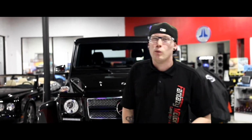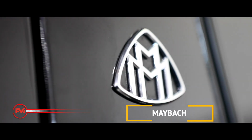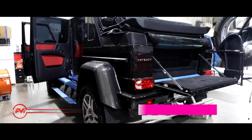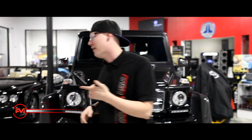Today we have a very special project that we're working on. We're working on a one of a kind Mercedes-Benz Maybach Landaulet G650. This is number 33 out of 99 made in the entire world. I'm going to show you a little bit of the features on the vehicle and show you some of the customization that we've done. Let's check it out.